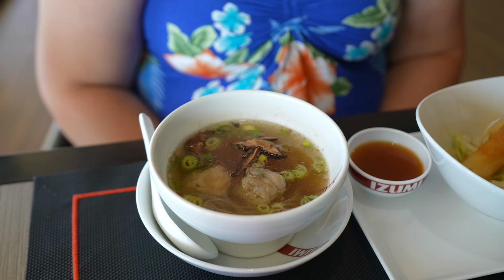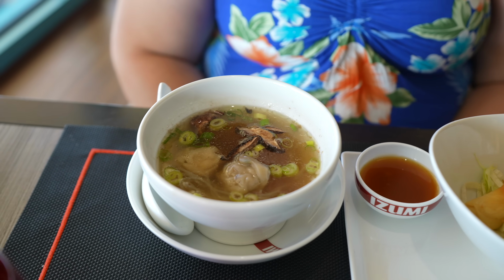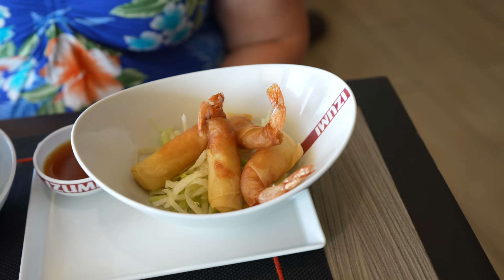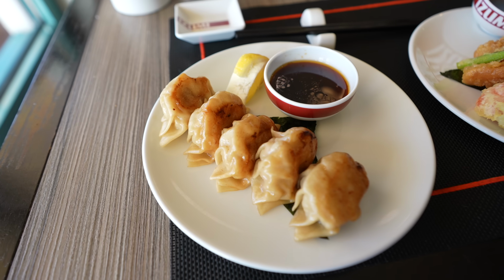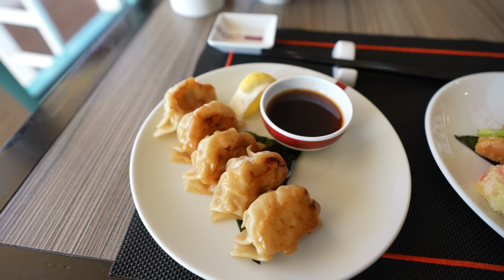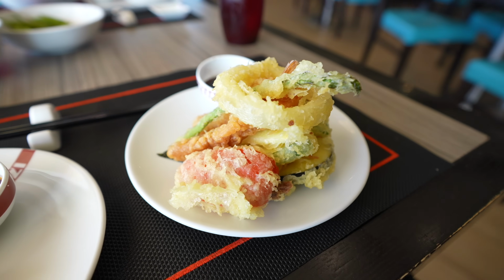Okay, our appetizers have arrived. Coda has the shrimp and pork wonton soup. It's clear chicken soup, shiitake mushrooms, scallions, shrimp, and pork wonton. And then she also got the shrimp firecracker spring roll. This is deep fried shrimp, crab meat, a simbal chili, and cream cheese. And I opted for the pork gyoza dumpling. It's pan-fried pork wontons in gyoza sauce. And for my second appetizer, I opted for the vegetable and shrimp tempura.